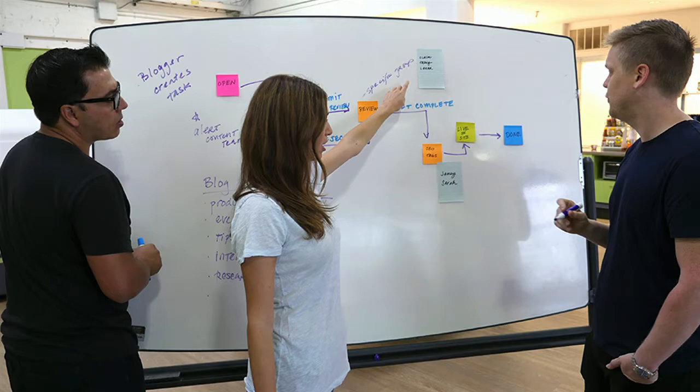You want to capture how things get from not done to done. Who owns what part of the process? Which pieces of the process? Are there any approvals involved in that? Are there certain pieces of information that need to be added at certain places along that workflow?